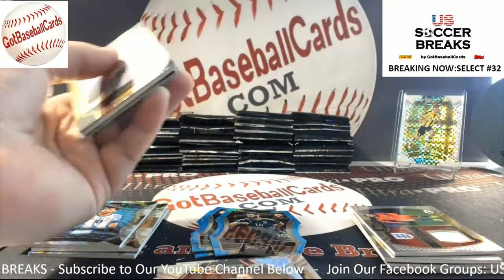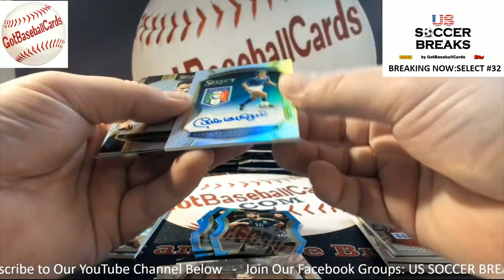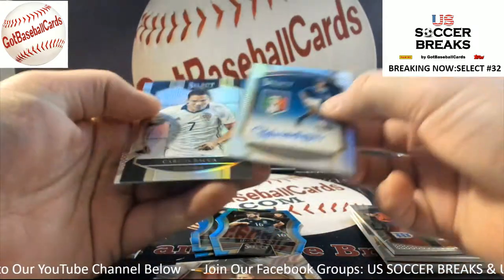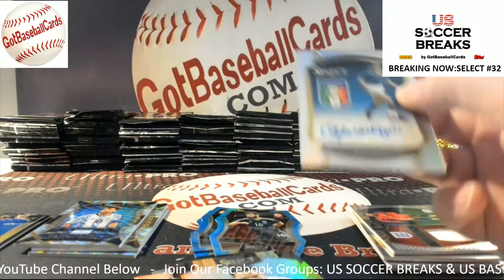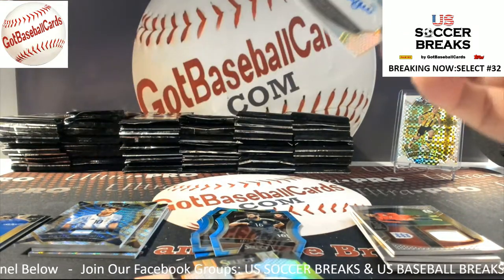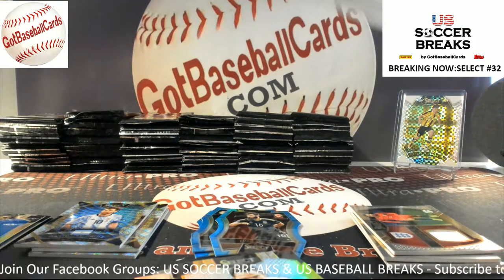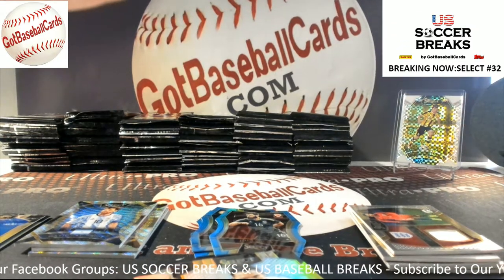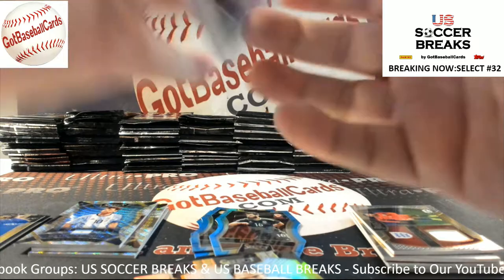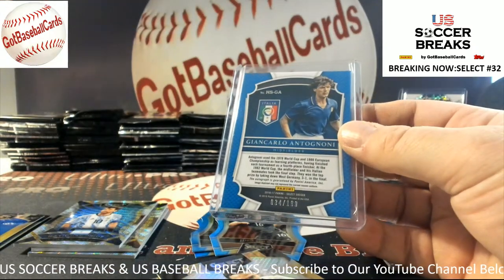Yeah, I'm not too familiar with football myself. I'm really just a soccer guy. Giancarlo, getting into the basketball though. Getting a little bit into the basketball. Prism, specifically. Giancarlo is going to be 34 of 199.